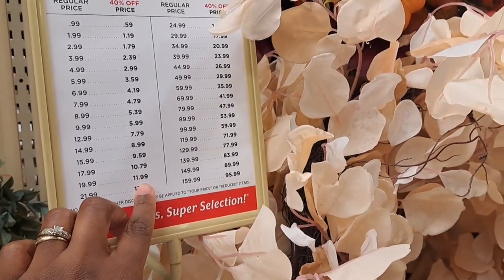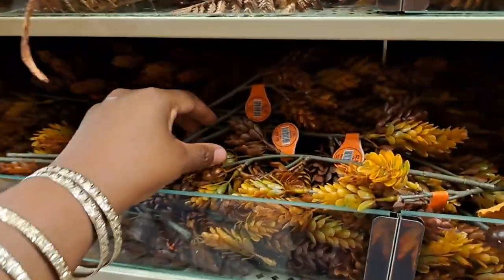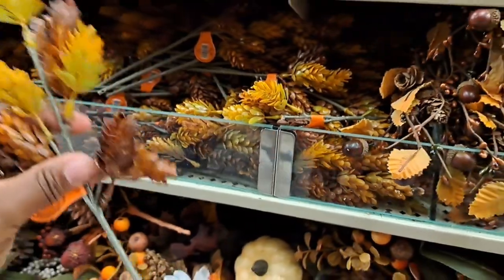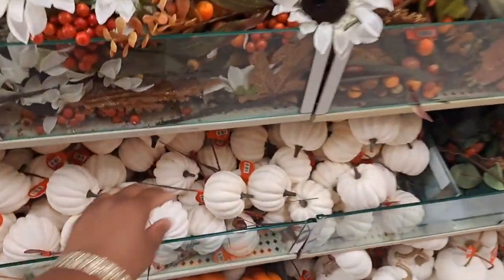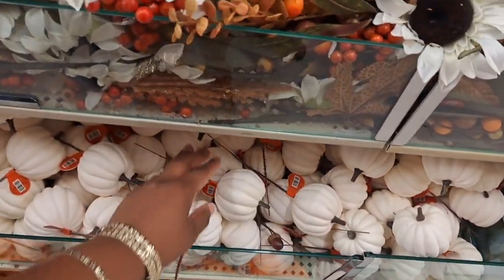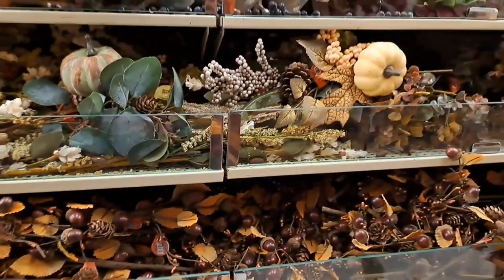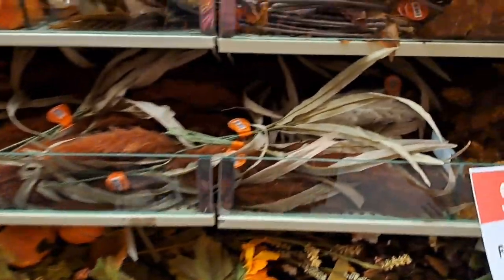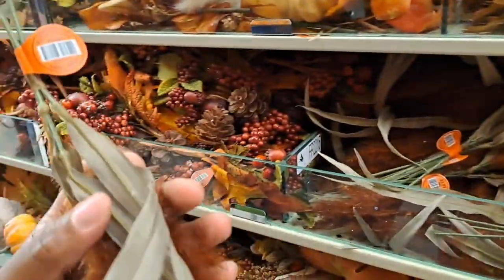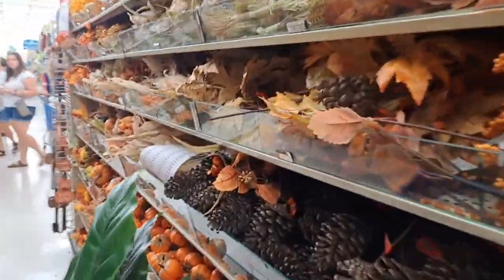Okay, yeah. They got more picks over here. All kind of picks, y'all. Just all kinds. $2.99. Look, pumpkin picks. All kinds of picks. Wow, y'all. 40% off. $3.99. Wow.